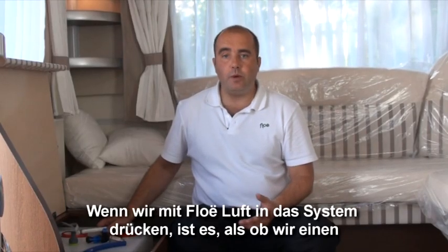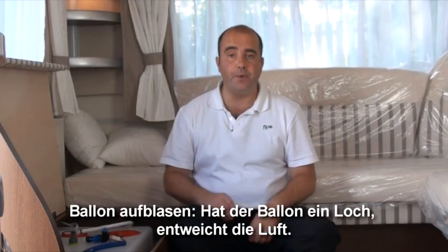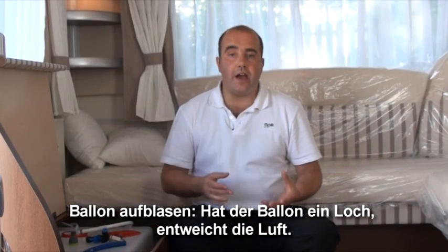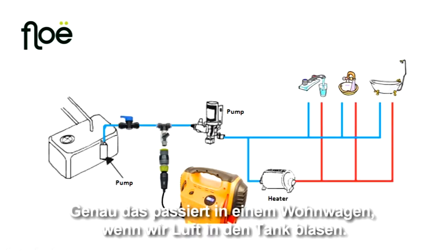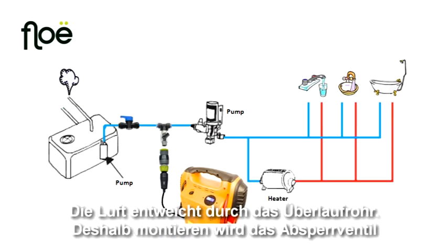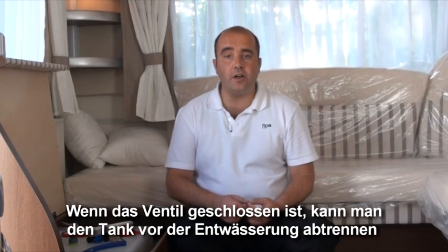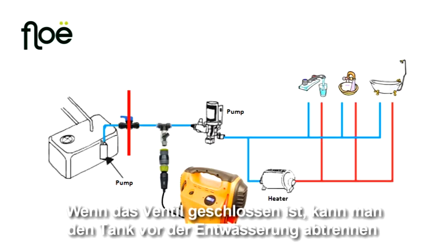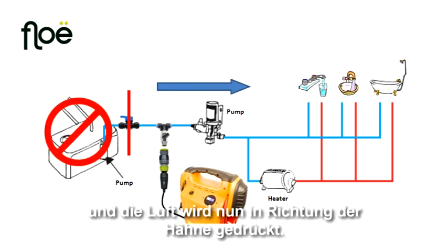Now as I mentioned, when we push air into the system using Flow, it's like putting air into a balloon. If there is a hole in a balloon, the air will escape, and this is exactly what happens in a caravan or camper. If we blow air into the tank, the air will escape through the overflow pipe. So we fix this problem by placing the closing valve about 15 centimeters from the tank entry. Once that's fitted and closed, it gives the ability to cut off the tank, and when we want to do a drain down, any air will now be pushed in the direction of the taps.